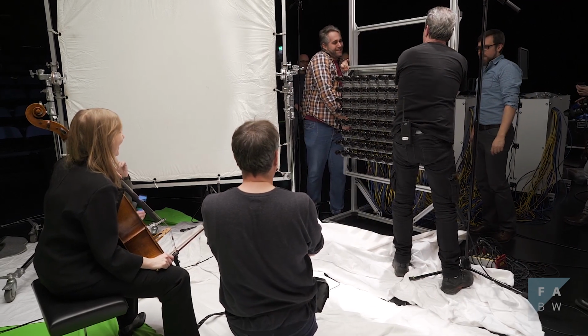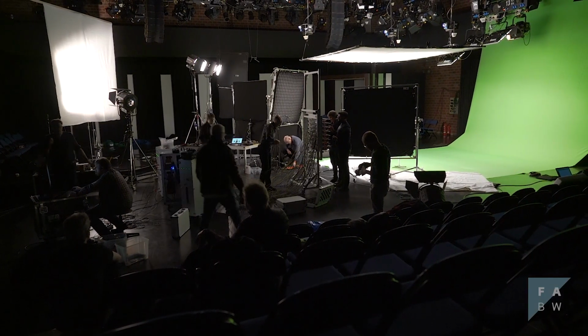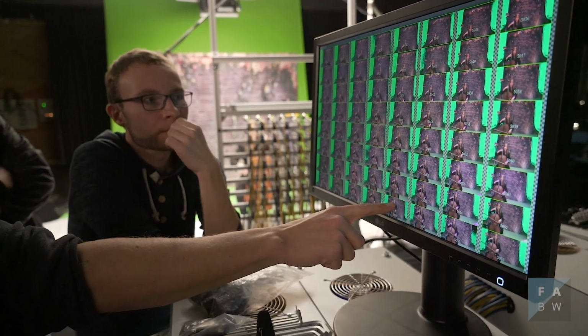So yeah, we had different distances to the cello player, and we tried out many possibilities for how to capture that. We also had a test shoot in advance.